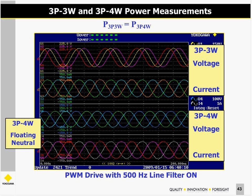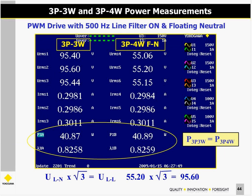So if we look at the three-phase, three-wire versus a three-phase, four-wire, remember on the three-wire system, the voltages are 60 degrees apart, and we're looking at phase currents. On the four-wire system, we are looking at true phase voltages and phase currents. Now the power in the device is going to be the same whether we measure it as a three-phase, three-wire or as a three-phase, four-wire system. The device is drawing the same power. It's just the way we measure it.